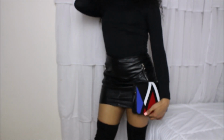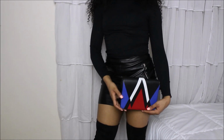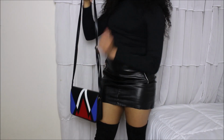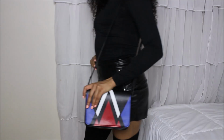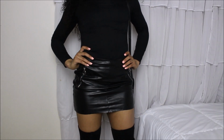I also bought this bag on my own, and I love how it goes so perfectly. And actually, you can purchase this from Romwe as well. It also has a strap to it. This outfit is so bomb.